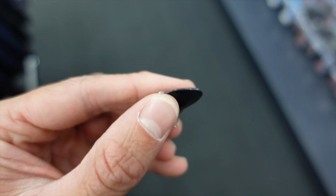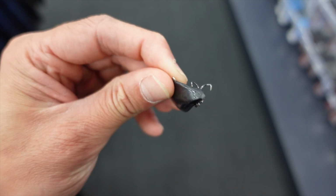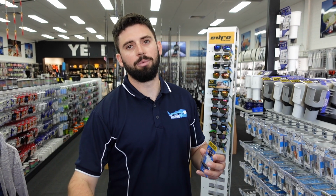We've shown you these before. You throw them right up against the structure and just let them waft down, and they usually get eaten on the sink. With the low tide, the fish will likely be sitting on the bottom, so it's a good idea to make sure it sinks all the way to the bottom and even let it sit there for a little bit. You can give it some hops, work it back, and keep working through the structure that you're fishing.